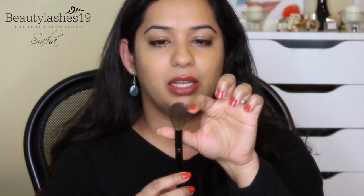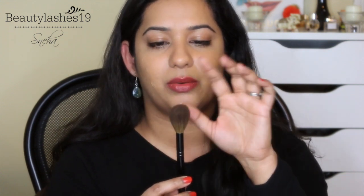I don't know if you can see that. So it picks up a very small amount of product and it's great to blend it out. And that's the kind of finish I personally like. Don't like to apply too much product. So I highly, highly recommend the Wayne Goss brushes in general, but especially brush number 14.